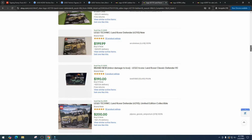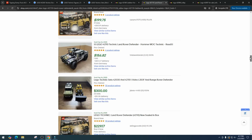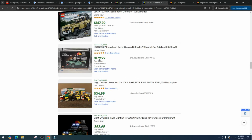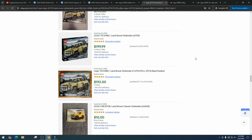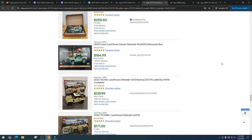I don't get the obsession with Land Rovers and Range Rovers, and they seem to do pretty decent in Lego form, but even in real life, I just think they're ugly. Like 180 for this classic Defender. I don't know, maybe it's something outside the US that there's demand, but I'm not really digging it. But this one, it's getting up there in price. Hopefully if you bought this set, it continues to go up so you can earn some profit, but right now it's doing a little rough.